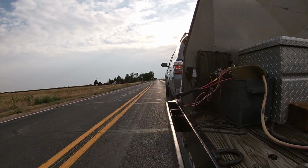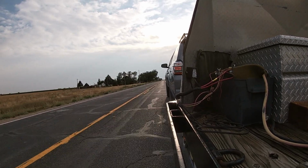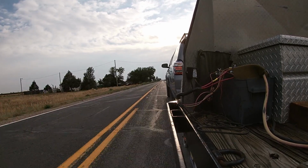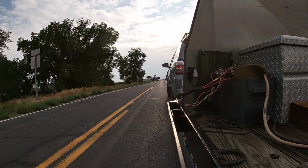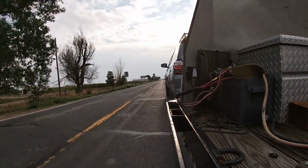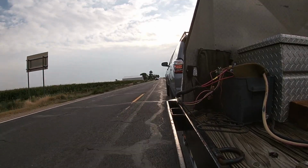So anyway, we're towing this trailer. This is my Iron Bull tilt trailer. This trailer weighs 4,500 pounds. This 4Runner is rated to tow 5,000 pounds, so I'm all within my rights. The only thing wrong with this combination is I'm narrower than the trailer. The trailer's 8.5 feet wide, so you're not going to be 8.5 feet wide. Even the dually's only 8 feet wide.